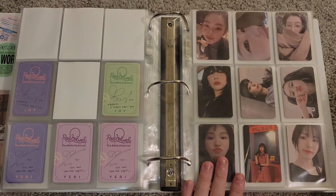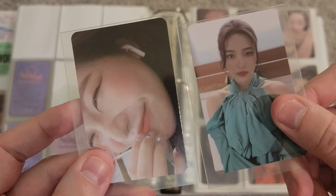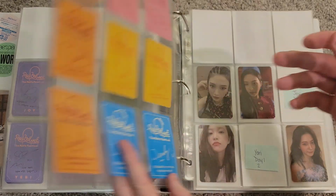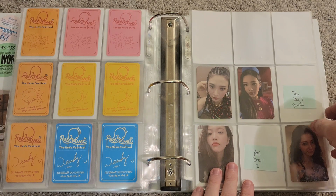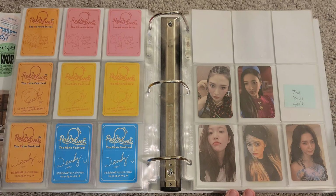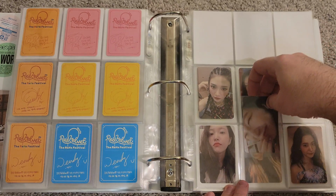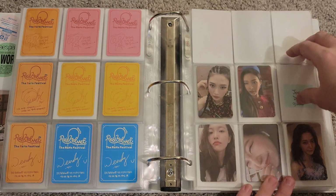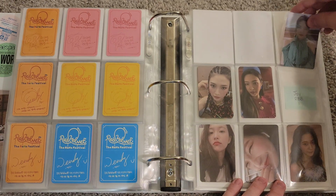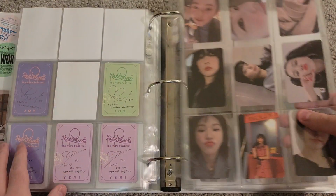And then Day 1, on the other hand, we do have 2 more cards to add. I have a Yeri photo card and a Joy photo card to add to our Day 1 collection. And this actually completes Day 1 completely. So that is very exciting. We love to see that. So Yeri can go right here. And this is Joy's guidebook version card. Get out of there, hair. But Day 1 is fully complete now.